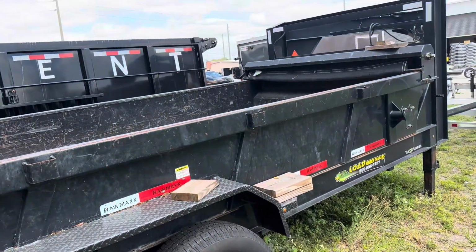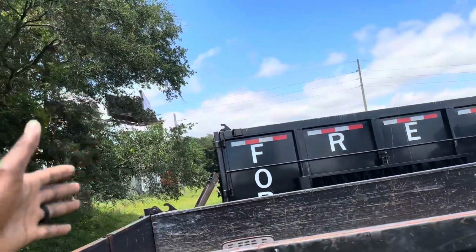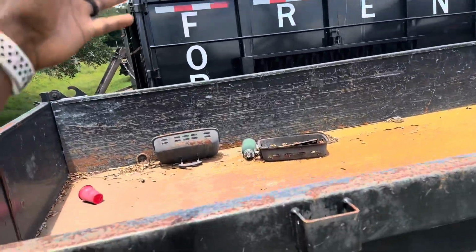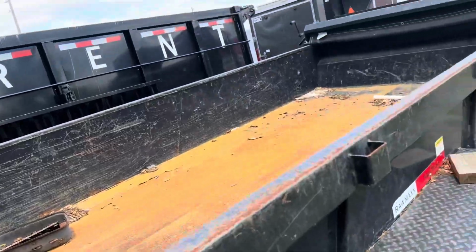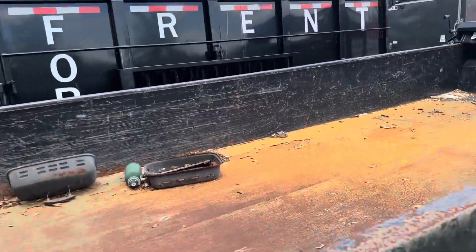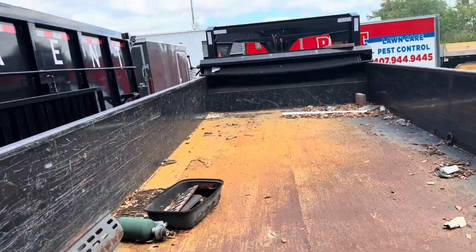But I mean, if you could, why not just get the taller walls if you're doing junk hauling and you're doing landscaping? It doesn't make any sense. Unless you're hauling equipment, you shouldn't really be looking at something like this with the lower walls, with the longer bed. This just doesn't make any sense, honestly, in my own opinion. But yeah, let's move on to the flatbeds, big heavy duty haulers.